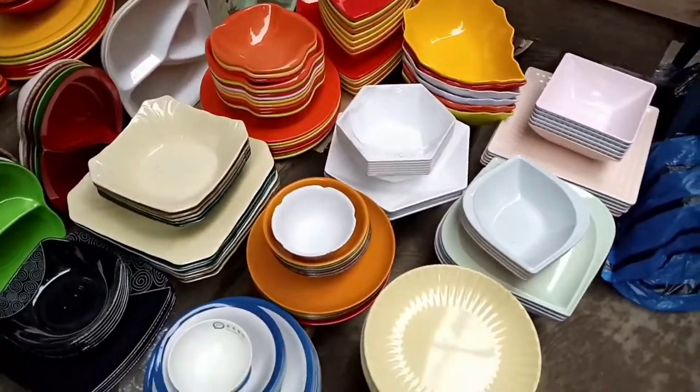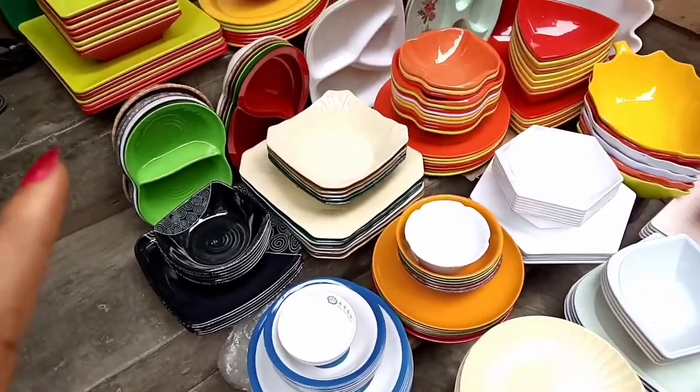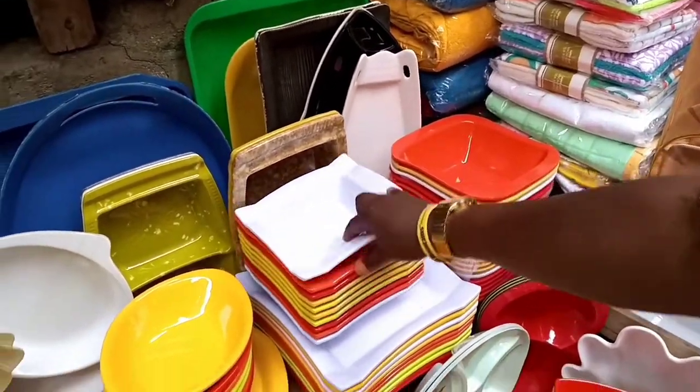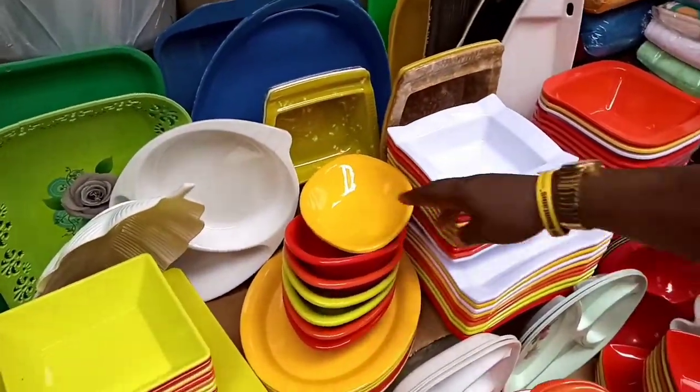Ma, how much is all this? The dozen of the flat is 6,500. While the bowl is 4,800. Okay, the bowl is 4,800. We have octagon types. This one does not break. Okay. The dozen of the flat is 16,000. While the bowl is 12,000. Look at it. It does not break. It doesn't change color. Wow. You see that? The bowl is 12,000.